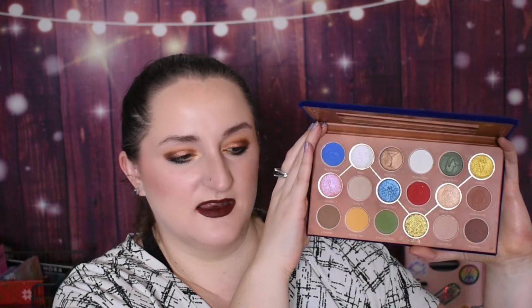When I come into this palette, again, I just feel a little bit lost because I feel like you have a lot of these really pretty pops of color, but when I try to put them all together, it's a little bit more challenging for me. I feel like a lot of the mattes don't go with the shimmers unless you want to do nude mattes with a pop of a certain shimmery color, so that kind of stresses me out a little bit, so I tend not to use this one.